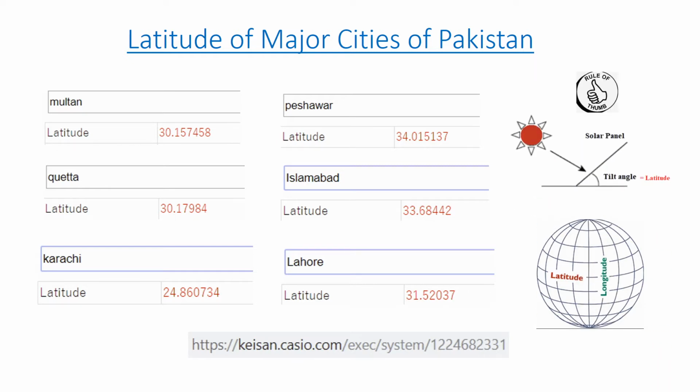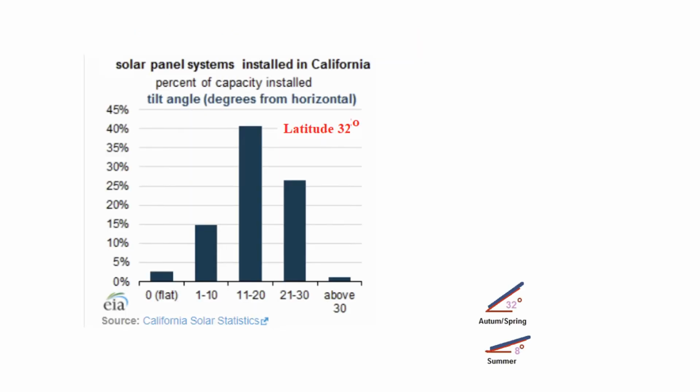Now, some people use a rule of thumb. They say that the best way is that fixed panels should be adjusted at the latitude angle. So the latitude angle in Lahore is 31.5 or 32, so they recommend that the panel should be fixed at 32. But I don't agree with their suggestion, because we can get more power if we adjust it, especially keeping in view the hot weather and where the demand for solar energy is more.